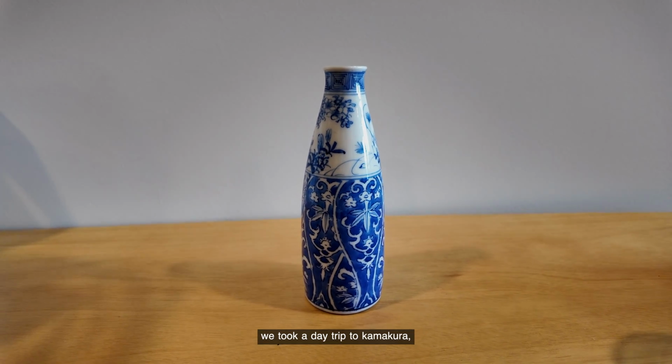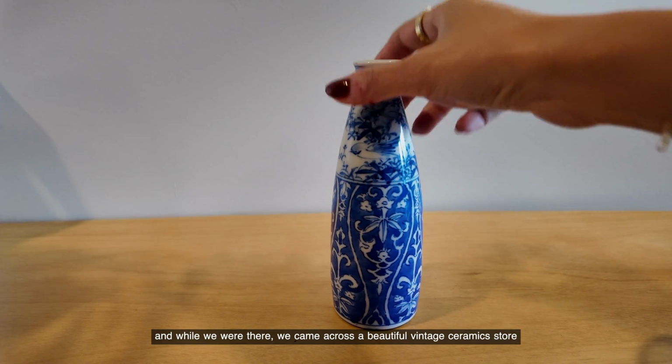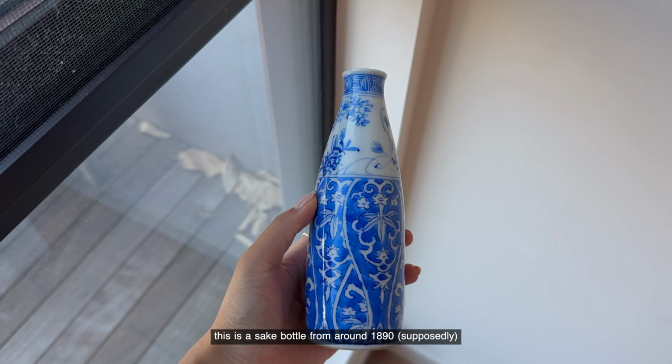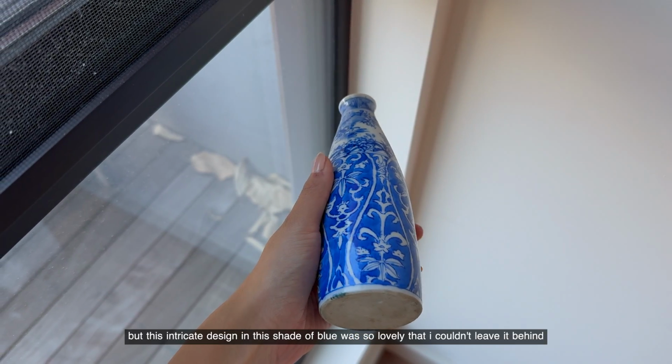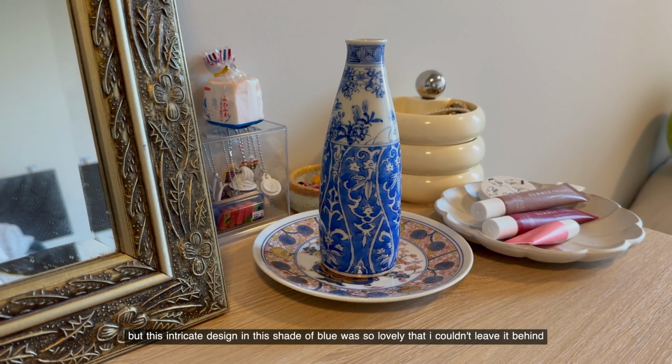We took a day trip to Kamakura, and while we were there, we came across a beautiful vintage ceramics store. This is a sake bottle from around 1890, supposedly. Whether or not that's a sales tactic, I don't know. But this intricate design in this shade of blue was so lovely that I couldn't leave it behind.